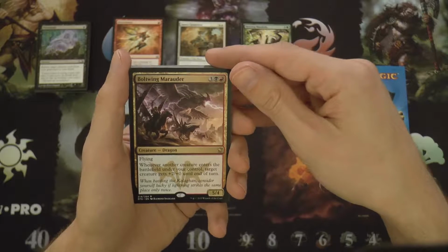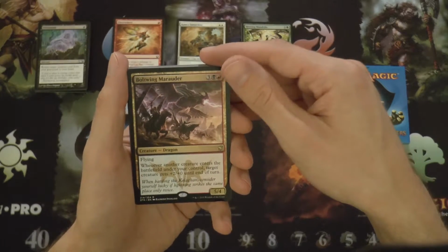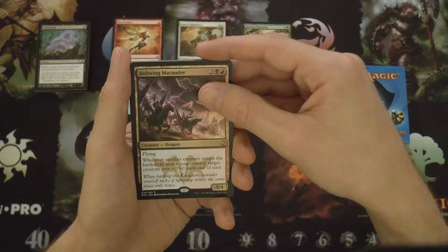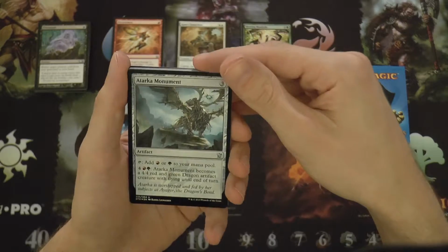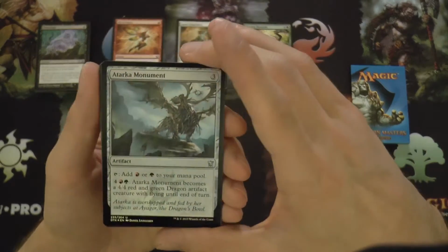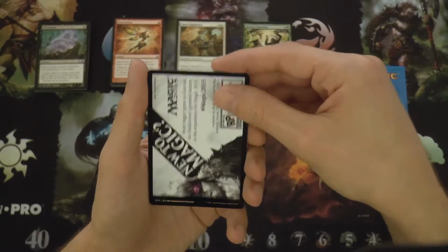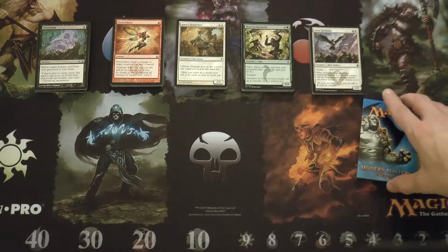I don't know if we're going to be going black-red, although based on what we've seen so far, I think that color combination could be fine, or at least black-green splashing red perhaps, although I don't really think we have much in the way of fixing. The last pack might change that. We have a foil uncommon. We have a foil Atarka Monument to go with the regular Atarka Monument that we got in this pack. That's pretty cool. We have a Swamp and an Ad.